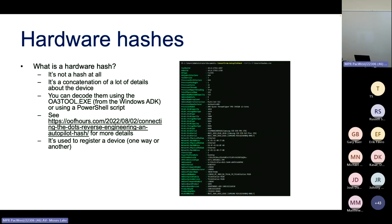So I did publish some PowerShell scripts that will take the hardware hash, base64 decode it, and then pull out the individual fields. The basic structure is a 1 byte identifier field that says what this is. Is it a MAC address? Is it a serial number? Is it an asset tag, a manufacturer, a model? All of that is in there. And then the data itself follows it. So you just need to understand type values and then the data type of whatever it's after. So you can run a PowerShell script, feed it a hash, feed it a CSV file, and it dumps a whole bunch of information about the device.